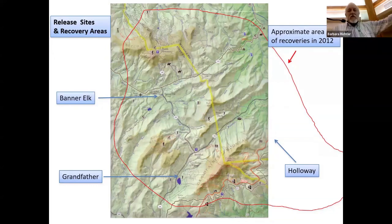Okay, here's 2012. And you can see the release site started to get much bigger. You can see Grandfather down here in the corner. And then it just blew. Then it started blowing.